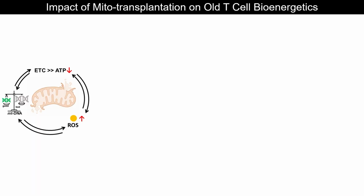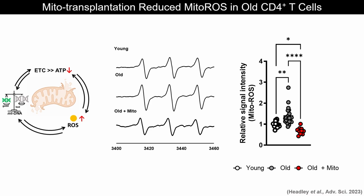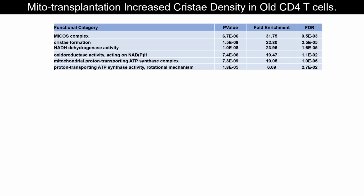One of the first things we looked at after transplantation, comparing young CD4 T cells, old CD4 T cells, and old plus mito, was oxygen consumption, using the Seahorse assay. Compared to the old and the young, the old plus mito had a significant increase in oxygen consumption. We also measured mitochondrial superoxide production using electron paramagnetic resonance, which is one of the most sensitive ways to do it. After transplantation, mitochondrial ROS went down, so better oxygen consumption, lower smoke coming out of the exhaust pipe. We did some proteomics.